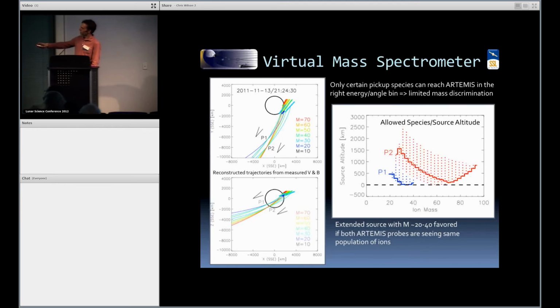But the width of that field of view constrains what species of ions can reach you there with the energy that you see them at. And in particular, for these two different cases, it does a more or less good or bad job of constraining the mass. For P2, there's actually a pretty big bundle of trajectories that can reach the spacecraft, encompassing a number of masses.